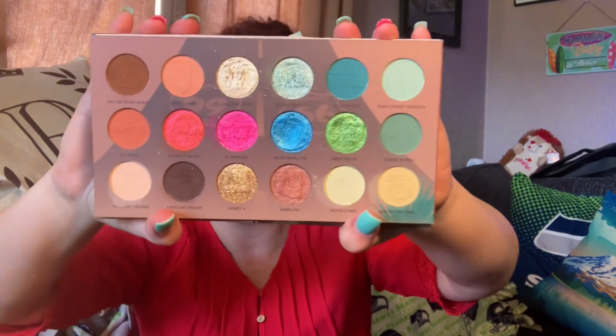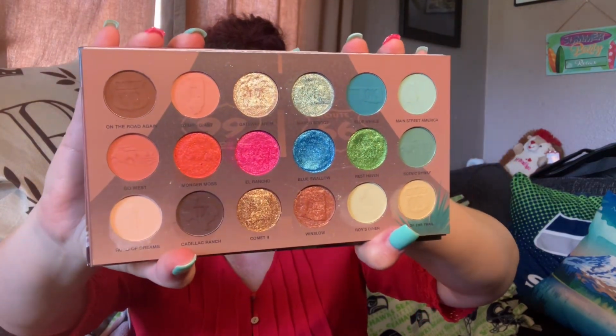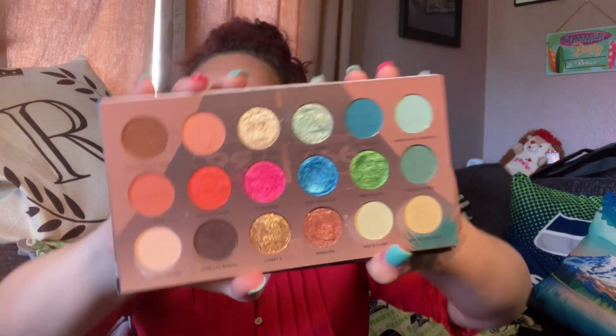Let's open it up so you guys can see the color story. That's what she looks like. You can see how loved she has been, you guys. I think I've used her like 4 times already. I love it so much.